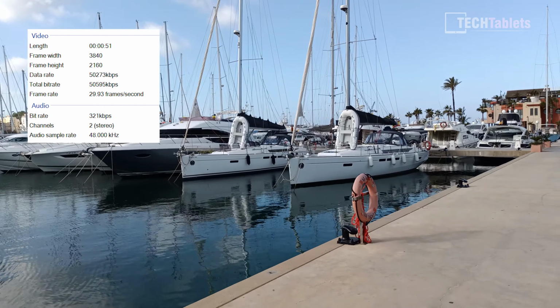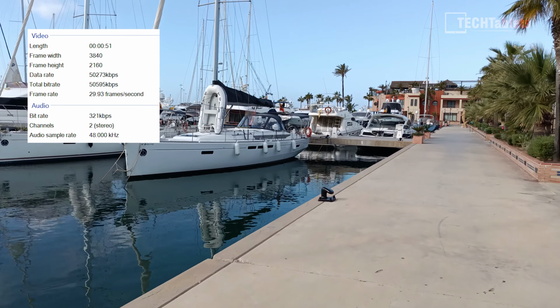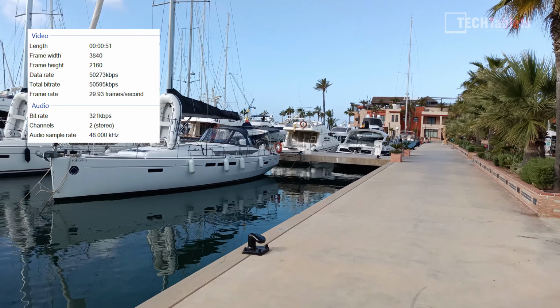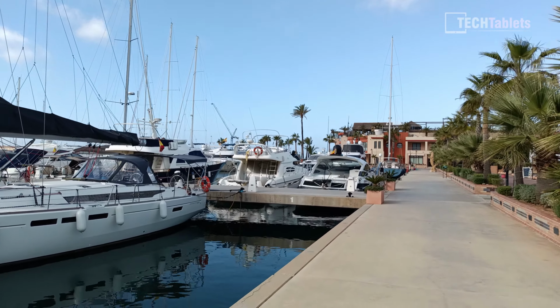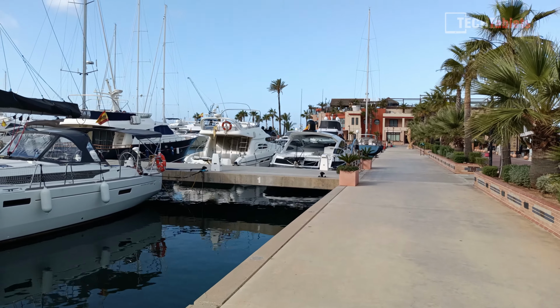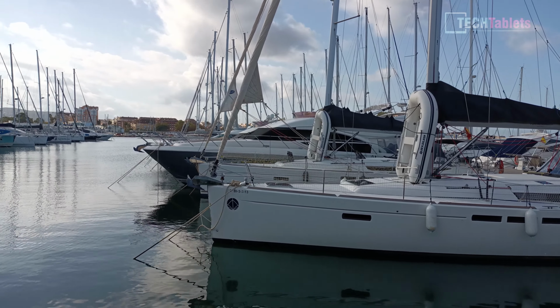And as you can see, as I walk ahead, it does a reasonably good job of removing just the motion of me walking here. Now if I jog, you can see it then does shake around a little bit without any optical image stabilization. Of course, in this category and pricing group, you wouldn't expect it to have it.